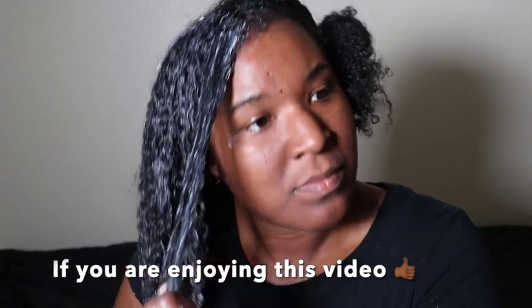My hair does need to be cleansed. Oh yeah, most definitely. I used the Texture ID Curls cleansing conditioner to help me detangle my hair, and I love this conditioner. It cleansed my hair really well. So I'm going to start with the smoothing leave-in conditioner, and I'm just going to apply it to this whole section.